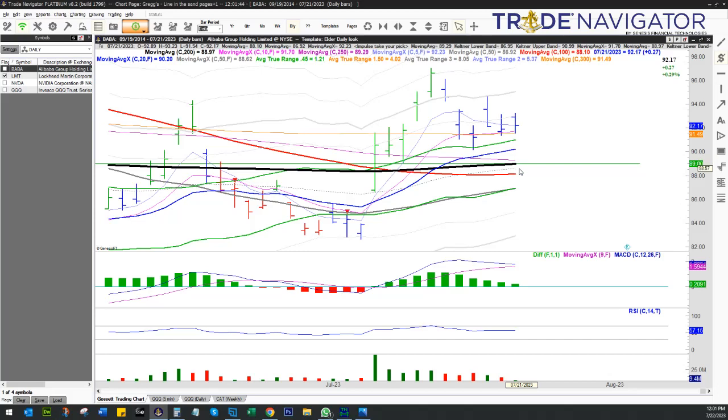If we have a close under, close over, or we have an intraday rejection of the 200, that is a good entry signal. Doesn't mean the trade's going to be a winner, but it's a good entry signal that gives me a very defined level. But the point is here, looking and waiting for the market to come down to the level that you are okay buying it at. Well, I'm okay buying it. If it goes down and closes below, I'm not interested.